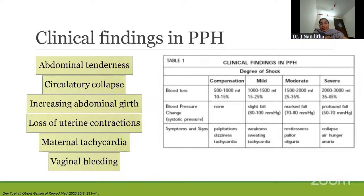And if the blood loss is up to 25 to 35% of the blood volume, that is 2000 ml, there will be a marked fall in systolic blood pressure, and one should not wait for this situation to happen. And if we keep the Foley's catheter in this condition, we hardly see the urine. There will be oliguria or anuria.